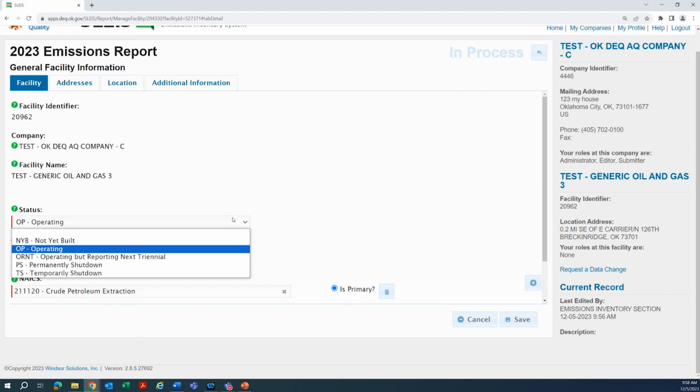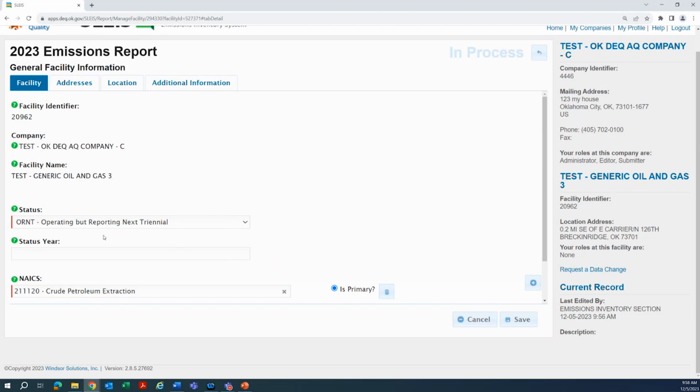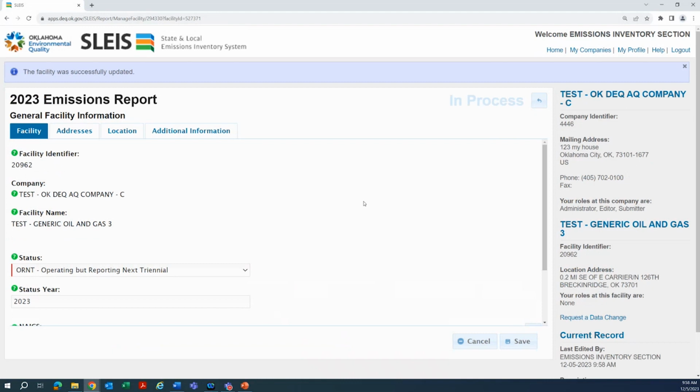And then you'll notice we have a drop-down list where you can click it and you'll see the list of available statuses. The new one that you'll use if you're a PBR facility that is under that 5-ton threshold is this one, operating but reporting next triennial, indicating that you are a PBR facility below the 5-ton threshold and you're eligible to skip, and you will be reporting your complete emissions inventory in 2026. This status requires a status year. It needs to be 2023, since that is the year that you're eligible to skip, and then save. And that should be that.